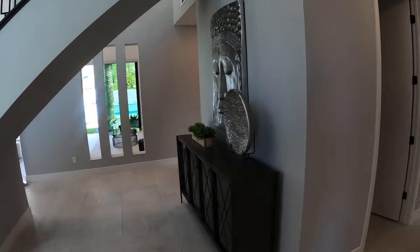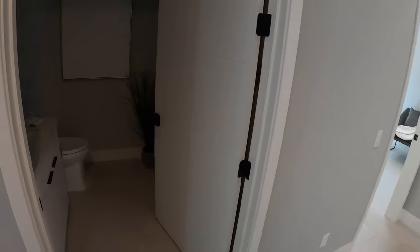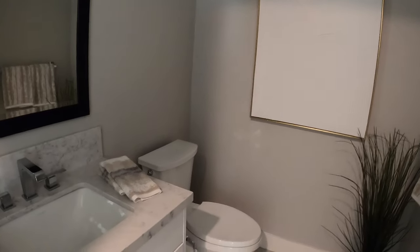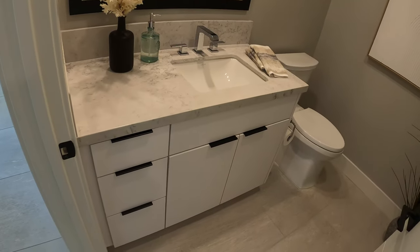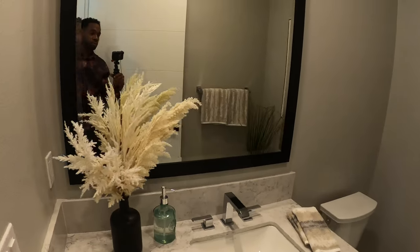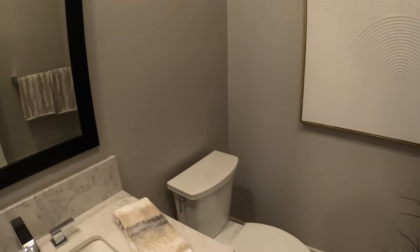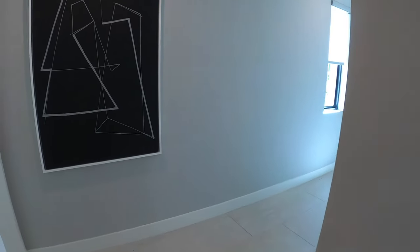Go out to the right. Have a powder room. Center mount sink, big full mirror, toilet. Come over.